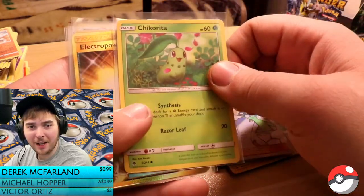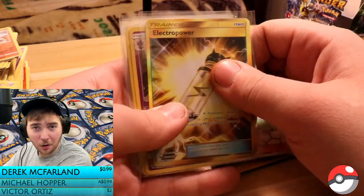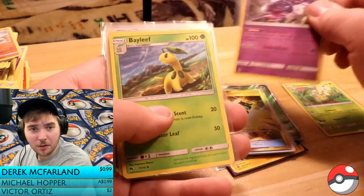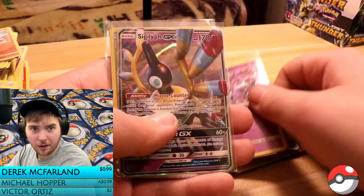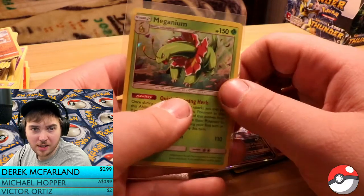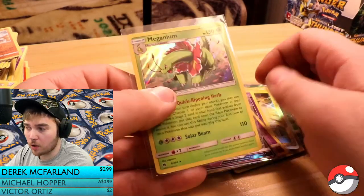We had a Chikorita. A couple of those are so cute. Love that. Electro Power Gold card. One of the Ultra Beast holos. A Bayleaf. A Chandelure holographic. Don't know how to say it. GX card. And the Magnezone holographic card, which is one of the cards that I wanted.